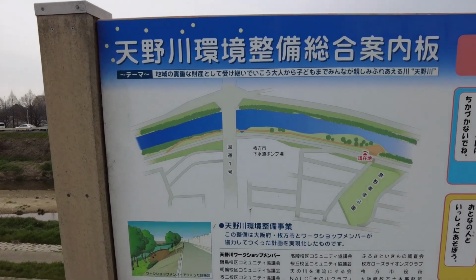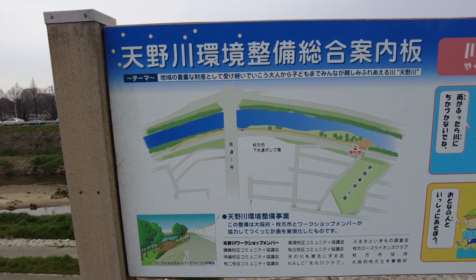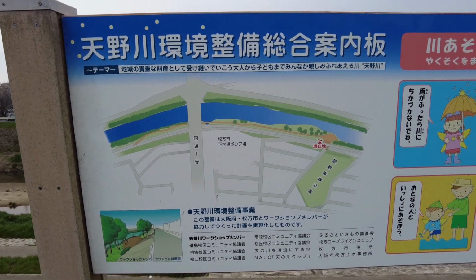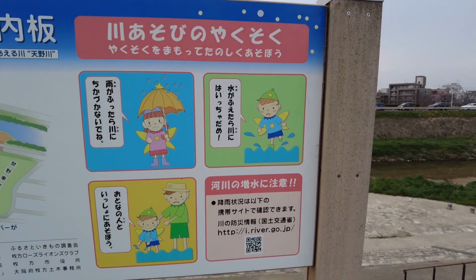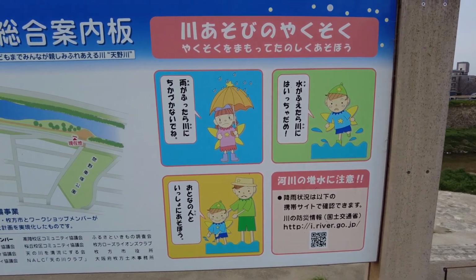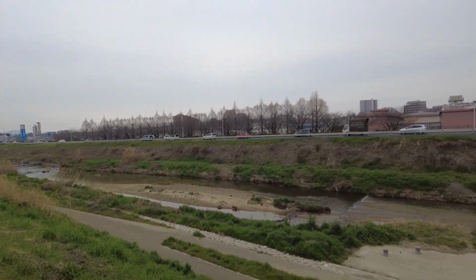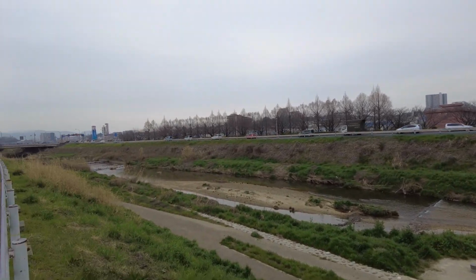I don't know a lot, but I think I read that this is actually the dirtiest river in the Kansai area. Maybe you can read some more about it here. But I think they're doing some renovations to really purify and clean the water here in the Amano-gawa. Of course, you could see this in my other video for Hoshigaoka Station. This river runs parallel to the Katano Line, which would be just over to the left. And then I believe it's Route 168 just over there on the other side. You can see there's quite a bit of traffic. But yeah, this is the Amano Gawa.